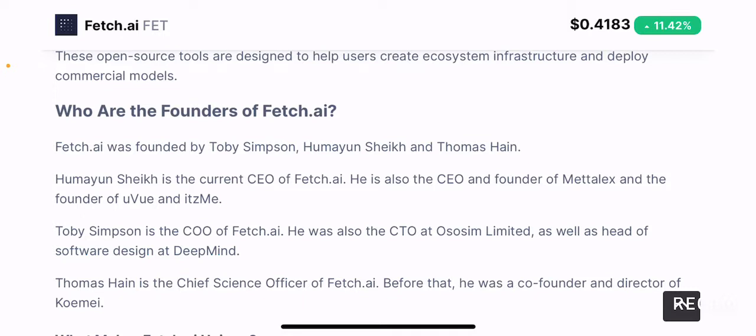Again, some of the many use cases basically include helping users create ecosystem infrastructures, because it's obviously smart contract capable, which means you can build decentralized dApps on top of Fetch.ai and deploy commercial models into the ecosystem as well, which will definitely help in the adoption of this entire blockchain.